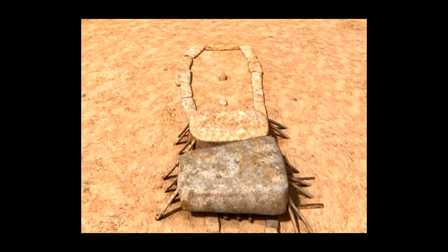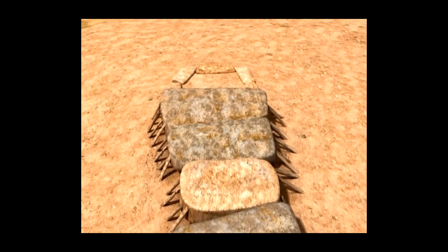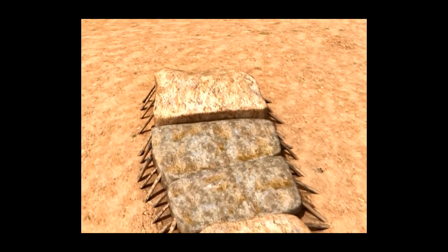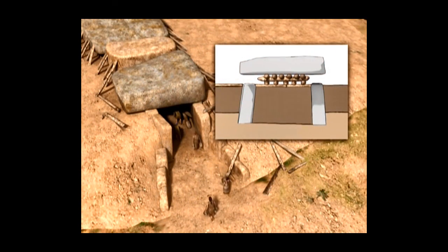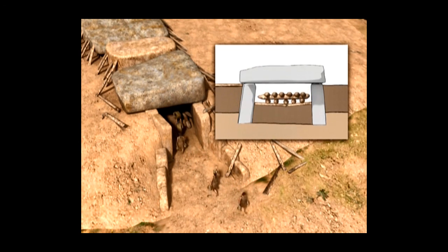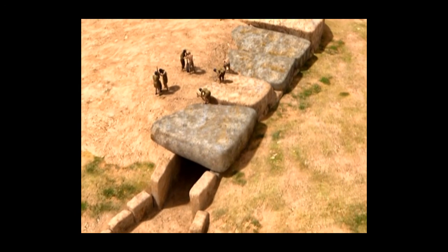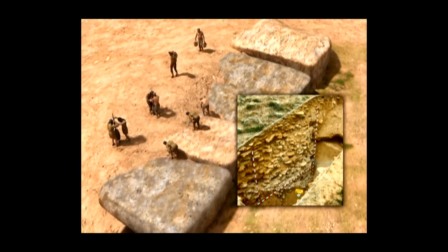One by one, following an established order, the slabs were put into place until the roof was completed. Once the process was finished, the material filling the inside of the chamber was removed, and the roof slabs gradually descended until they were resting on the walls. Finally, successive layers of earth and stones were used to cover the monument, forming the tumulus that gave its final appearance.